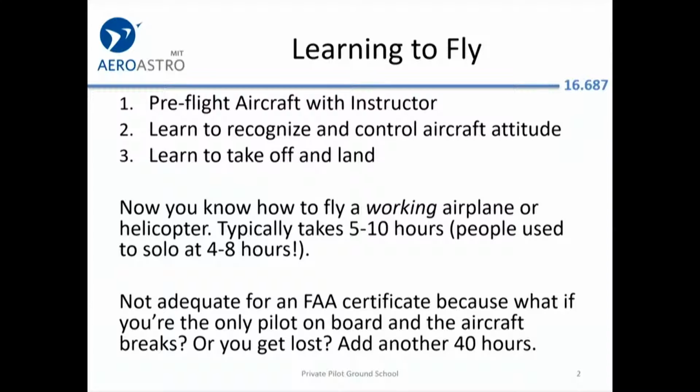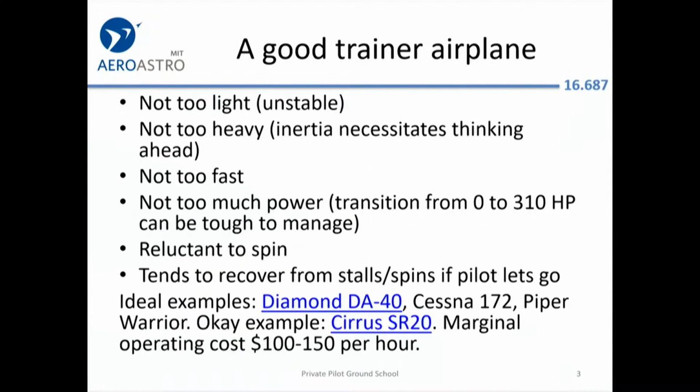In fact, people used to solo after 4 hours of flight training, especially young people. Now it takes a little longer because they want you to know about more bureaucracy and how to talk to the control tower and so forth. A good trainer airplane, why not start with the best and just learn how to fly your personal Gulfstream or whatever. If it's a very heavy airplane like a Gulfstream, which can weigh 100,000 pounds, then you have to think ahead because of inertia. The airplane tends to keep doing whatever it was doing 5 or 10 seconds earlier.